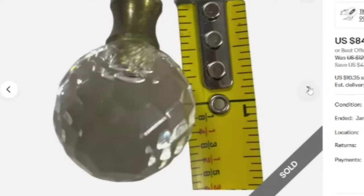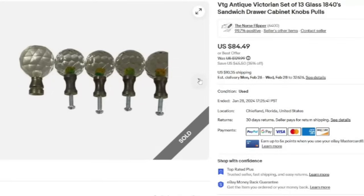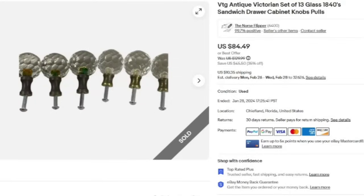Watch for these vintage glass knobs. They can be really, really good money, as well as drawer pulls. Definitely something to keep an eye out for.